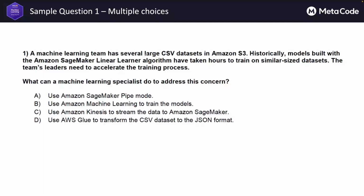A machine learning team has several large CSV datasets in Amazon S3. Historically, models built with the Amazon SageMaker linear learner algorithm have taken hours to train on similar sized datasets. The team's leaders need to accelerate the training process. What can a machine learning specialist do to address this concern?